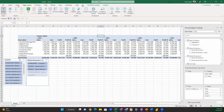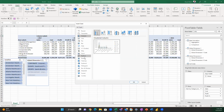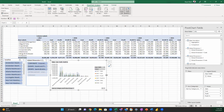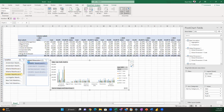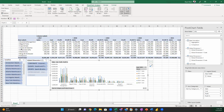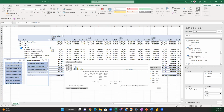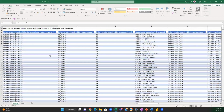And since we're in Excel, everyone, we can complete this dashboard and insert a chart. I can pick any chart I want, but we'll go with the recommended chart here. I'm going to set this here. And now I can filter through this report, and we can see that chart update. I can get more granular with these numbers, and I can also drill down into these numbers.